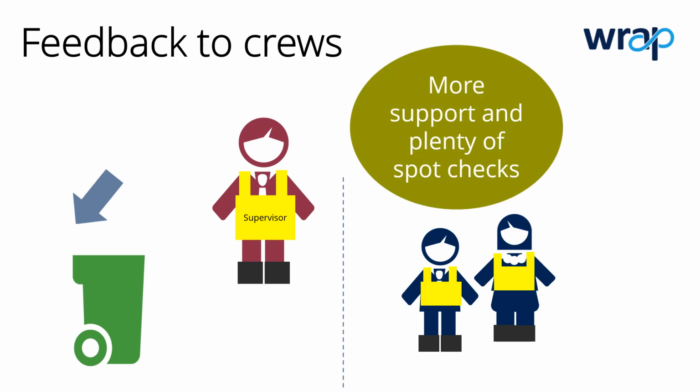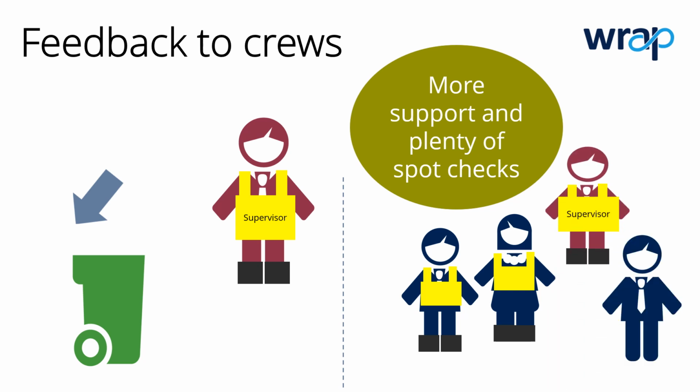But this doesn't need to be a negative process. It needs to be supported and engaging. And we would suggest that you're heavily involved in this with the supervisors and with the crews. We know that this third party check or this supervisor check or an officer check really does yield great results, because we've had anecdotal evidence from borough officers that reported that far more bins than normal were reported as contaminated when they were going on rounds with the crews as compared to when they weren't present.